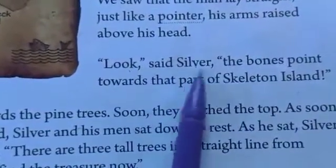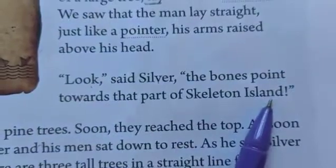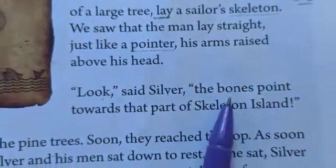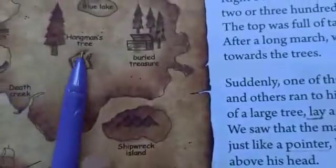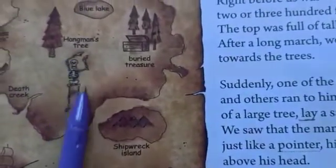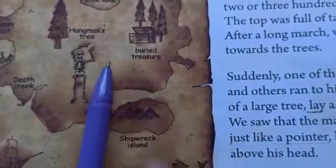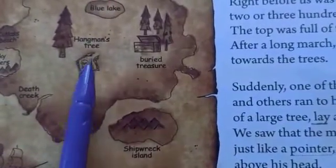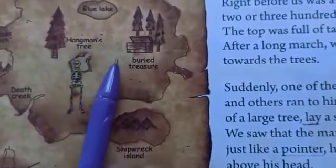"Look," said Silver, "the bones point towards that part of Skeleton Island." So Captain Silver was telling everybody that this sailor's skeleton that they found on their way towards the treasure, these bones, these arms, were pointing towards a specific direction.